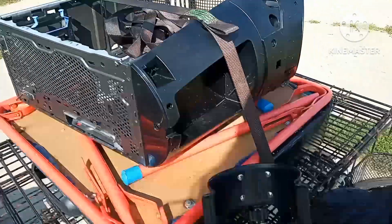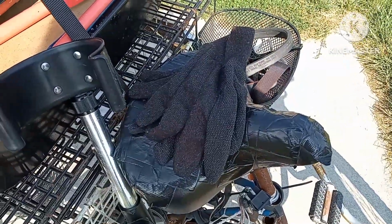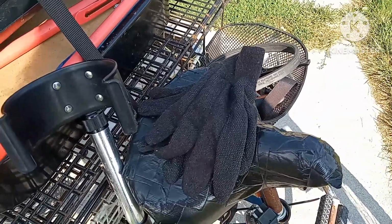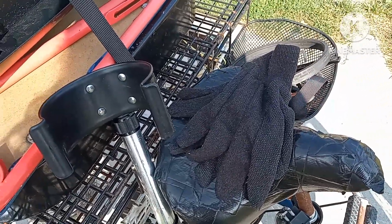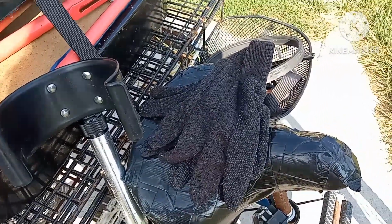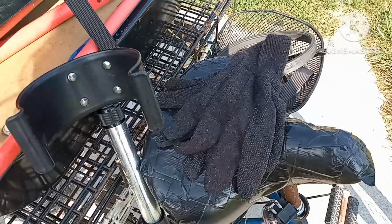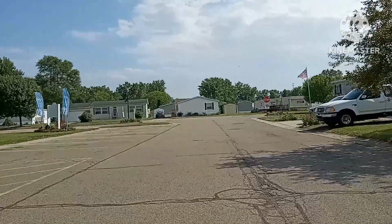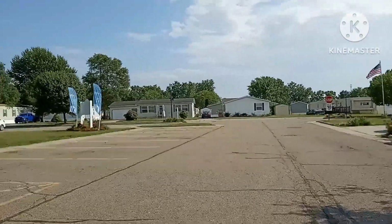Got it all tied on and got my gloves right there because I know some of you are like, "Where's your gloves? You need gloves on, blah, blah, blah." Well, I got some today, because I didn't forget them. So I'll be back with you in a minute. Alrighty, let's head on back there.